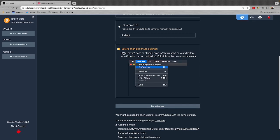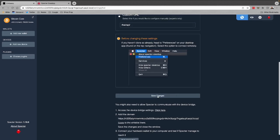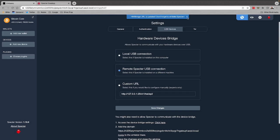Then it says down below, before changing these settings, if you haven't done so already, head to Preferences on your desktop. Select the option to connect remotely if you're using Specter Desktop. This is not Specter Desktop. It's running natively on our Start9 Embassy. So we should be able to, and it does say down here the exact instructions. So you might also need to allow Specter to communicate with the device bridge. We will see. We're going to hit save changes and then we can test it out afterwards. So we're going to hit save. Looks like that seems to be okay. But we may need to go through this momentarily. Okay. So let's just take a look, see how it goes.